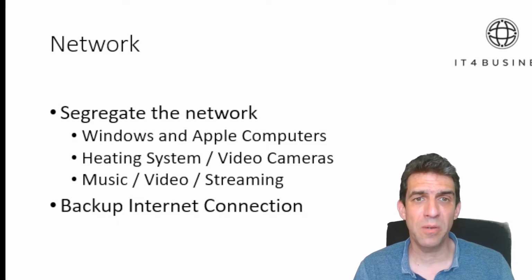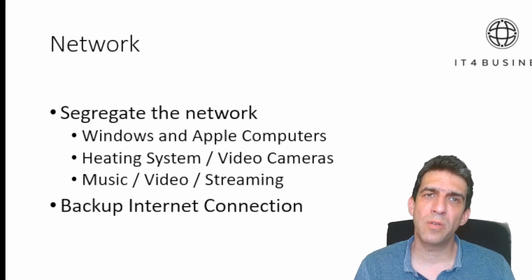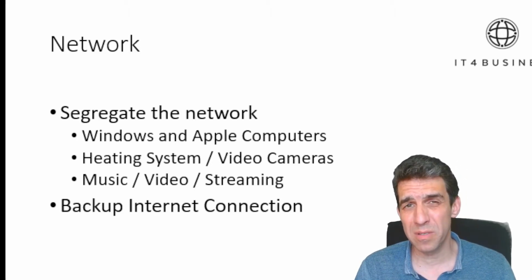You just got to remember to do it. The other thing to think about is if you work at home, so your home internet connection is really important. You need a plan in advance if it fails.